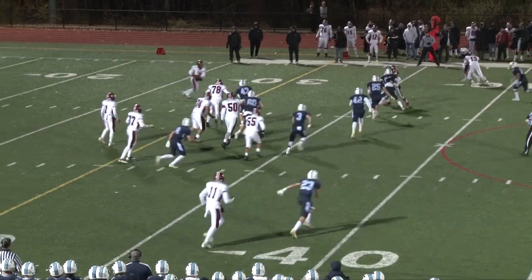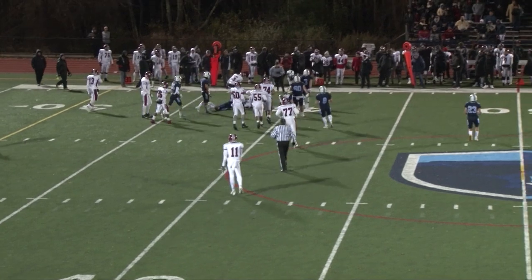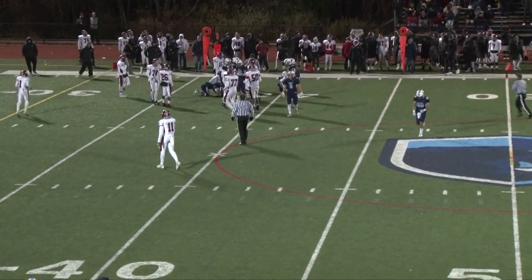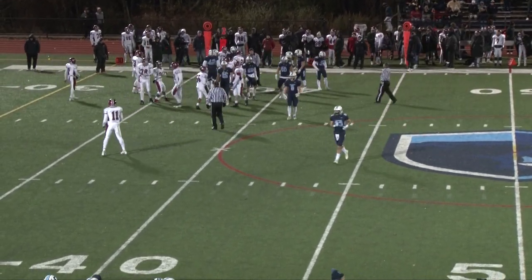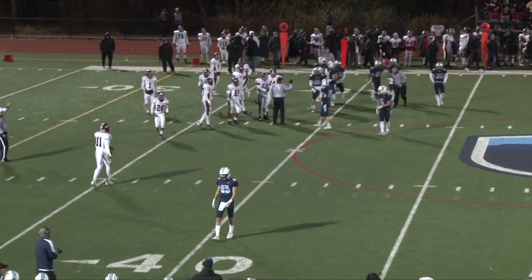Here's Medley with the screen pass. It's complete in the backfield, and the runner takes it across the 35 to about the 38-yard line. Goes to Watterson again. Amik Watterson picks up 4 on the play, second down and 6.